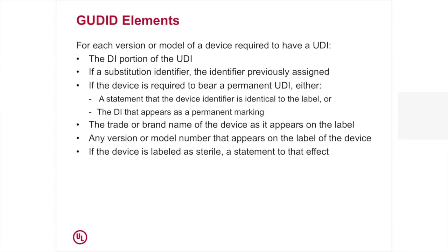So what are the things that are required to be reported in the GUDID? It would include, of course, the device identification portion. If you have a product that you change the UDI on because you've made some changes to the product, then you have to report what the previous UDI number was. If there is a requirement to bear a permanent UDI, you have to say that the device identifier is identical to the label, or what the device identification is that appears as permanent marking. What this means is that if it's not feasible to permanently mark a device with the very same information that occurs on the label, you can permanently mark it in a different way, but you have to show the FDA how those two marks tie together. And that's done in the GUDID.